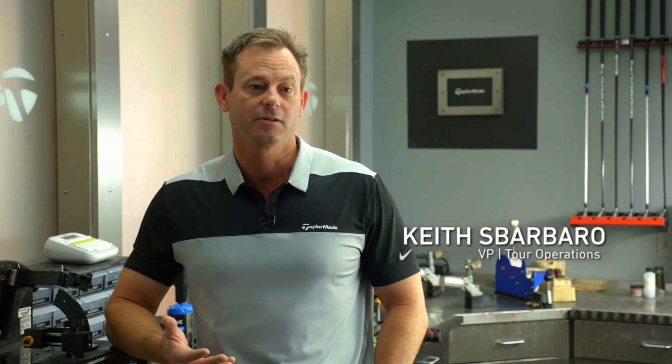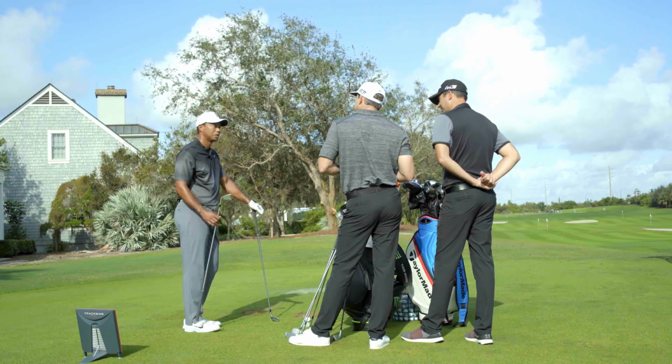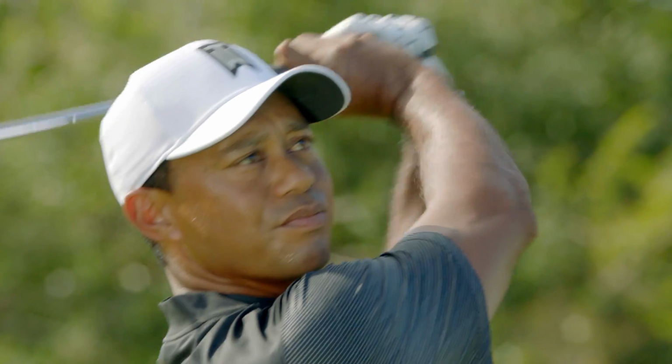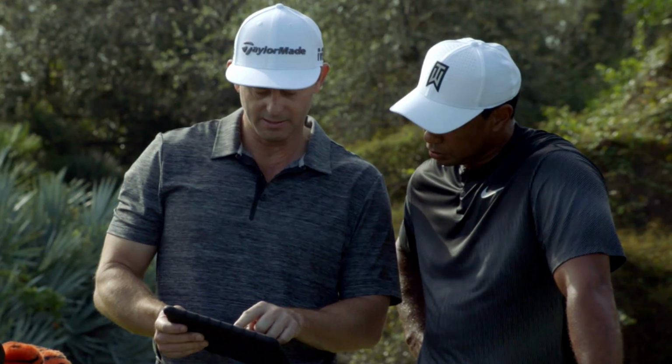The main reason Tiger chose TaylorMade was one word: performance. Tiger's arguably the best ball striker of all time. He's used to looking at the same style iron for the past 15 years, so it's a challenge to get him in a new iron. He's looking for very certain things and very certain feels, and he's more precise than anyone I've worked with.